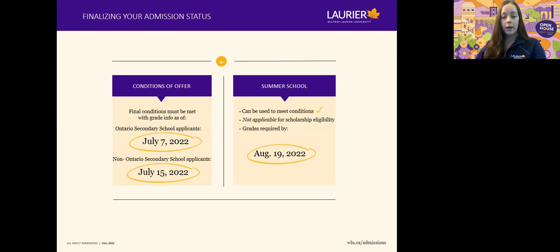Your offer letter will very clearly outline all conditions of your offer, as well as the deadline that you must meet those conditions by. As soon as you become aware that you might not meet the conditions of your offer, it's very important that you reach out to us so we can help you through the process and determine next steps. If you don't meet the conditions of your offer, you do have the option to go to summer school to meet the conditions of your offer.